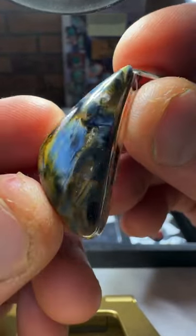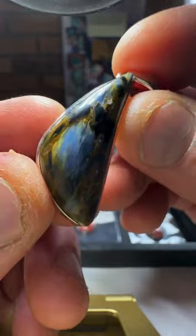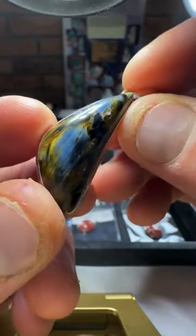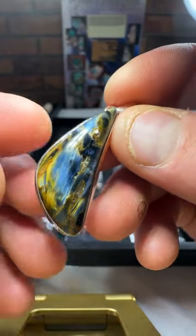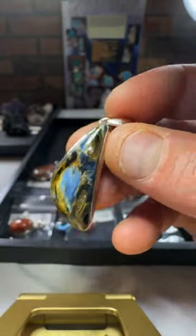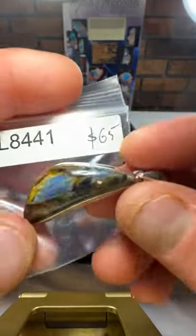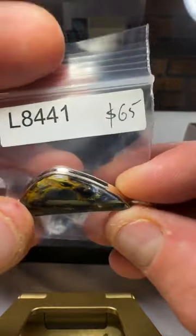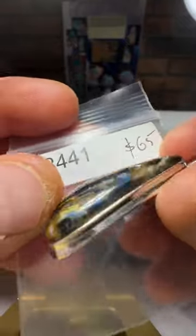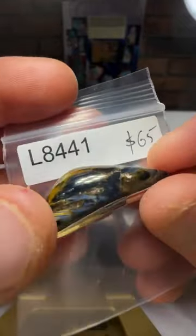Okay, look at this. This is flashing, flashing, flashing. This is flashing like Lonely Fans flashing. Pay for your subscription. Okay. Brush strokes, that's right. This is $65, but we'll make it $48.